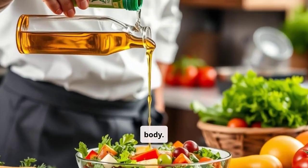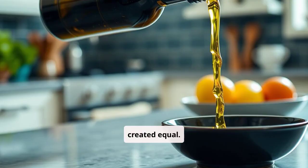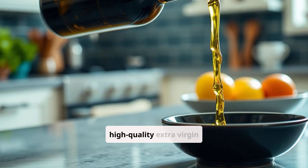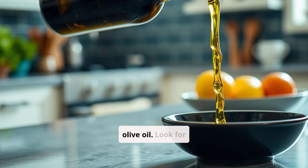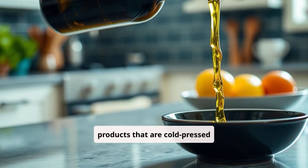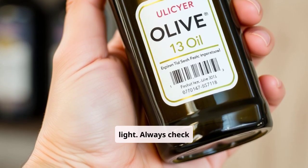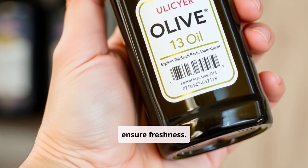Not all olive oils are created equal. For the protocol to be effective, it's important to select high-quality extra virgin olive oil. Look for products that are cold-pressed and come in dark bottles to protect against heat and light. Always check the expiration date to ensure freshness.